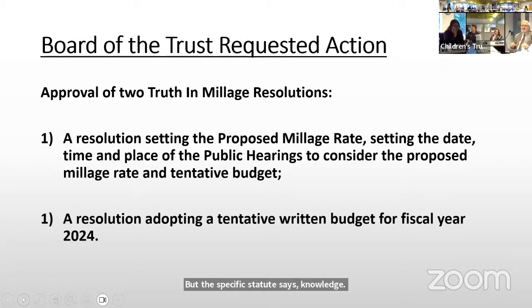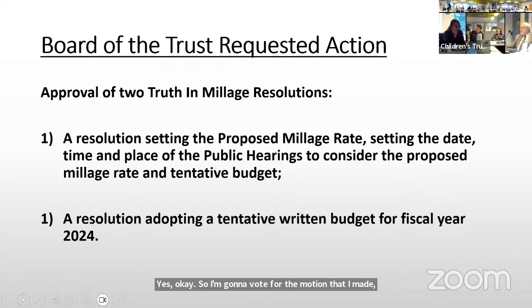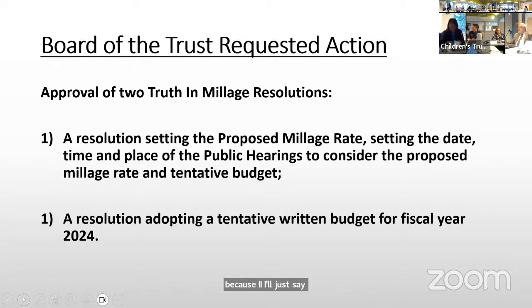I move that we split it. We'll just split it. That's fine. We can split it. So we're back at discussion. Okay, so I'm going to vote for the motion that I made, which is staff's recommendation. But I'm going to fight very hard to change the tentative budget, and I just want to be very clear about that. So we'll talk more when we get into our budget deliberations. That we will. Okay, all right.